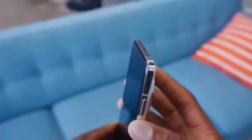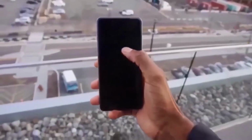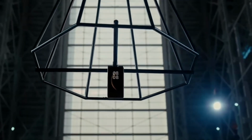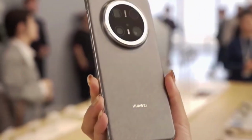On one side of the back, there's also a smaller sensor, which many believe could be a new multispectral lens. If true, this would mean Huawei is once again pushing the boundaries of smartphone photography, introducing sensors that can capture more than just visible light.